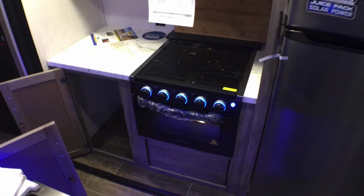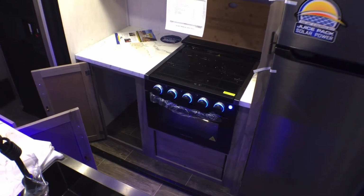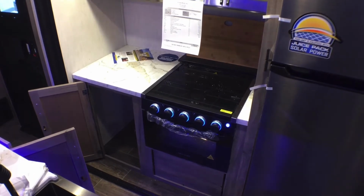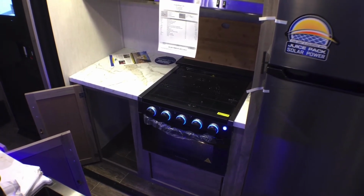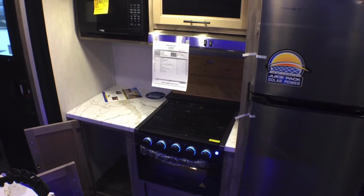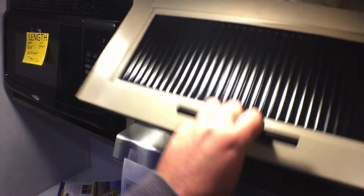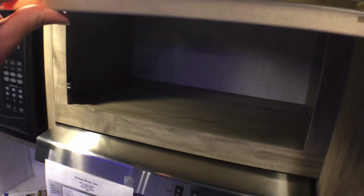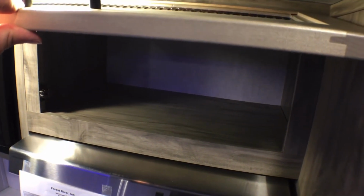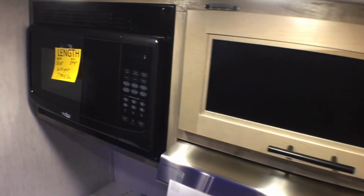If we look over here, you've got some good storage and good countertop space next to that stove. All of this is pressed membrane thermofoil style countertops. 3-burner cooktop with the glass cover, and you can also see that you do have the removable cutting board and backsplash up top there as well. Oven down below in case you want to do some baking. Now this is one area that I would really like to see them change. I wish this was on a strut, but that is good storage. Again, I would put a strut support on that as well. You've got your hood range and your microwave over here as well.